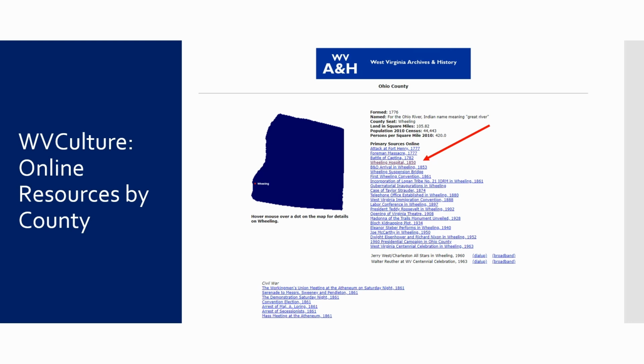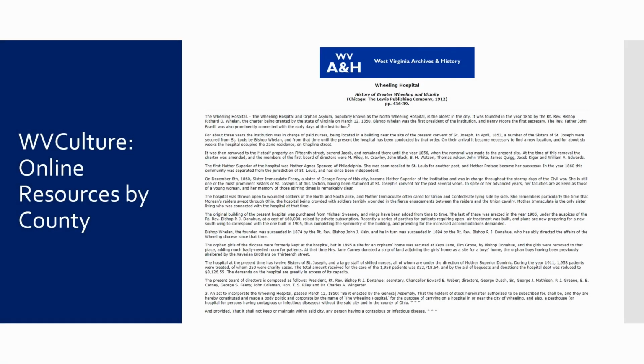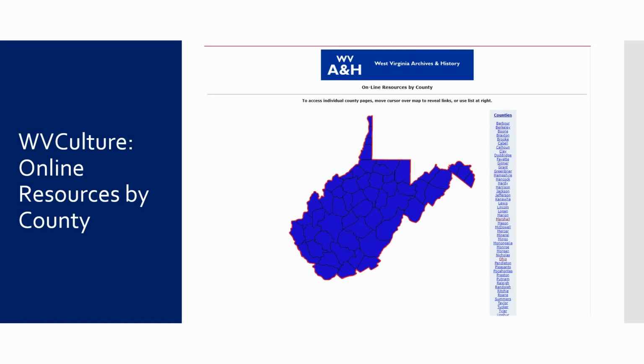So one of the items listed is Wheeling Hospital. So I'm going to click on that as an example, and then a picture pops up, and then there are a few links there at the bottom where you can click to view additional information. So when I click on one of those, this is an excerpt that describes the history of the hospital. So something like this might be of interest to you if you had an ancestor who worked at the hospital, or just to learn more about the organizations and various landmarks in the community where your ancestor lived. So these online resources by county can provide some valuable historical context to help supplement your research and write your family story.